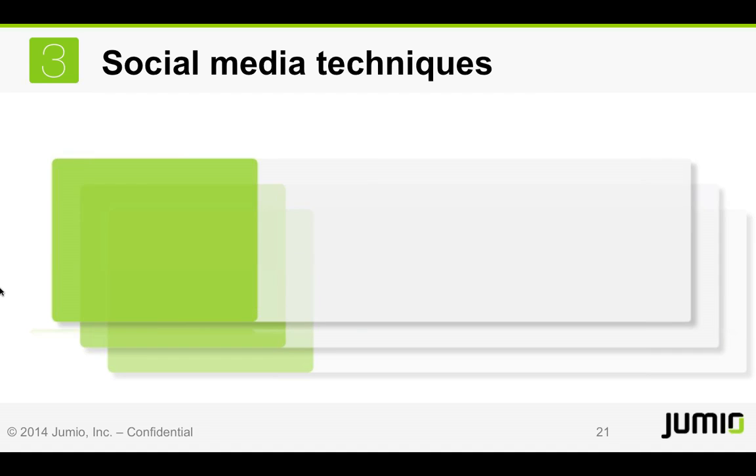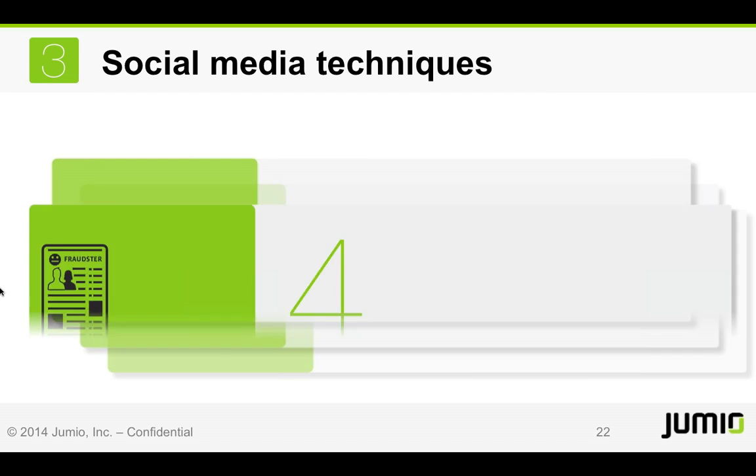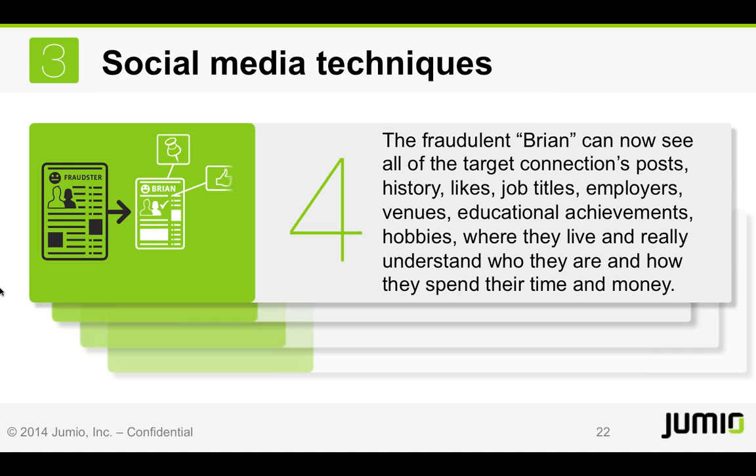So what the fraudster will then do is create a fake account for Brian, and pretend to be Brian and reach out to the real Brian's connections, saying, "Oh, you're not going to believe it, I've lost access to my social media account, I've had to start a new one, can you please connect to this one here?" So at that point, the fraudster who's pretending to be Brian can now see Brian's contacts and all the information about Brian's contacts.